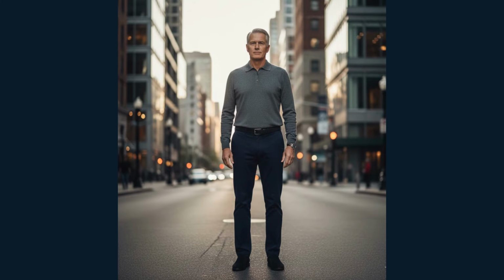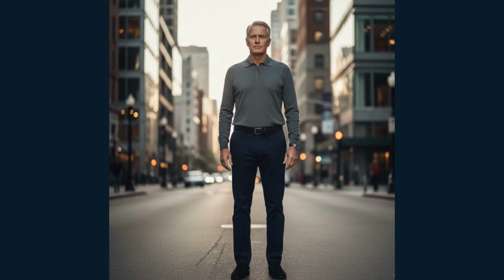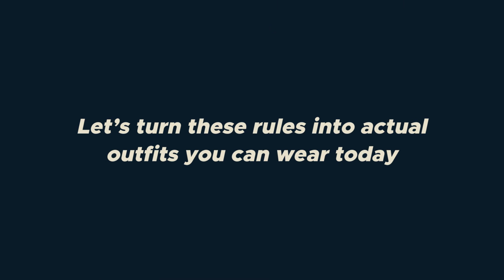Stick to low contrast. Dark top with dark bottom. Tonal outfits. Simple, clean, sharp. Let's turn these rules into actual outfits you can wear today.